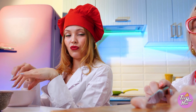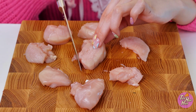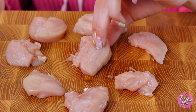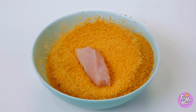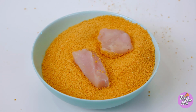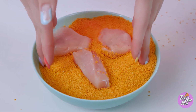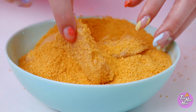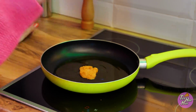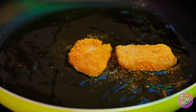This is relaxing. You're doing great, Granny. That's about right. Hey, look at this. My chicken! Oh well, I have work to do. I'll coat it in breadcrumbs. And then it can go into the pan. I want it to be nice and golden.